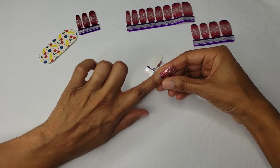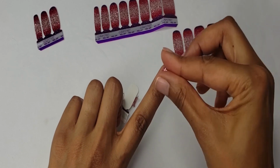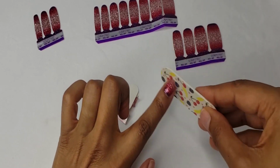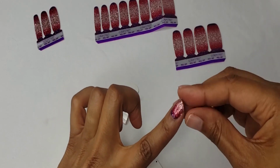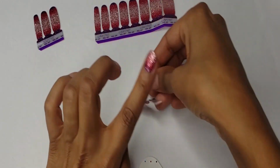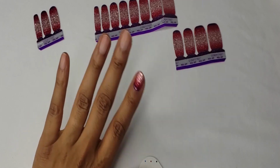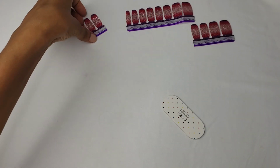Once it's on securely, I'm gonna get the emery board and just file off the excess strip. And how easy was that? On to the next nail.